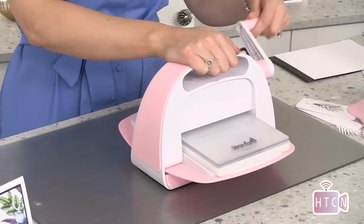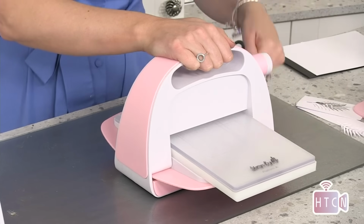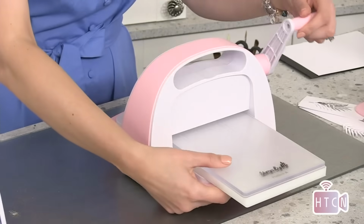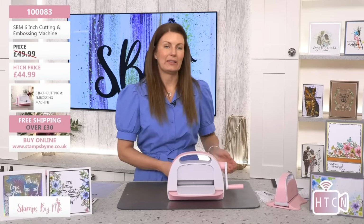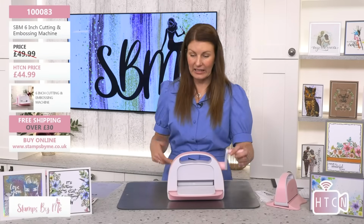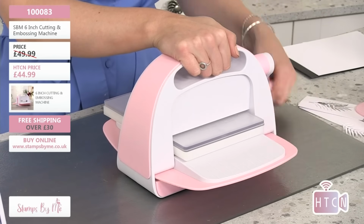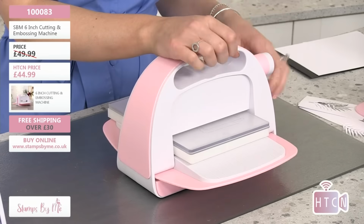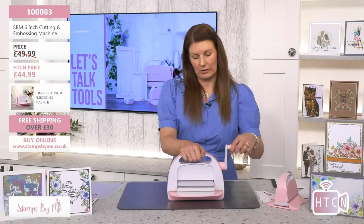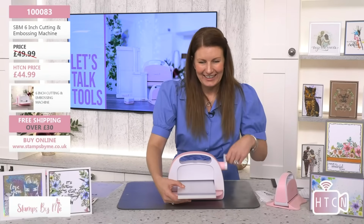And you just crank. Now, I would say if you have bad hands, bad elbows, bad wrists, a hand crank machine is not the way forward for you. Absolutely not the way forward. You need an electronic one because it's not great effort for me, and it isn't a hard machine. It's got the grip on the base. I can put my hand on the top and it's absolutely fine. However, if you do have really severe pains, go for an electronic cutting machine, maybe in 6 months with Stamps by Me.